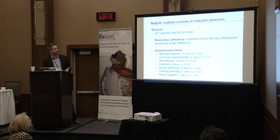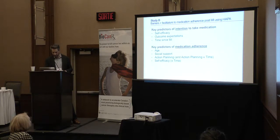And this is just to highlight that we also did some additional survey work with a larger, more representative sample, to actually see whether some of those factors predicted people's motivation to take their medication, and actual medication adherence. Short answer is we were able to quantitatively show that the more confident people were, the more outcome expectations they had, the more motivated they were to take it, but it was actually social support, having a specific plan and being confident that determined whether they took their medication.